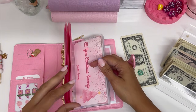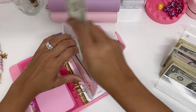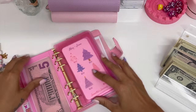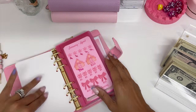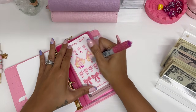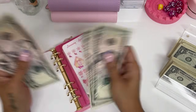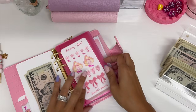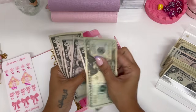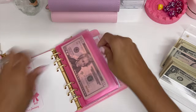Where are you? Right here, our Christmas savings dashboard. And these were the challenges that came in my Christmas mystery box last year. All right, boom. So we did that. Now let's do one of these for $10. And we have until April to do this, so we still have time. So let's do $10 there. So in here, now we have a total of 20, 30, 45. And again, this is all going straight to Christmas.